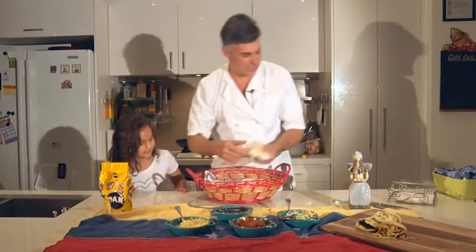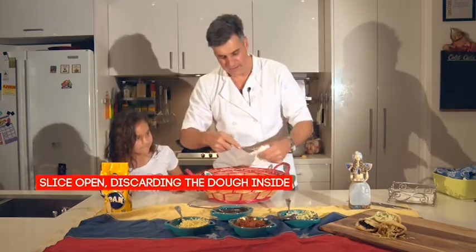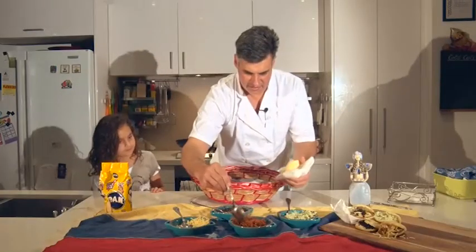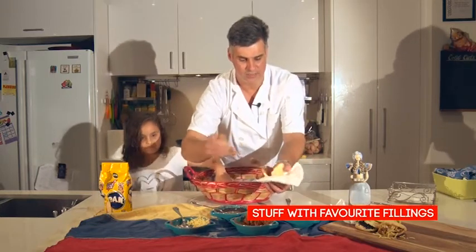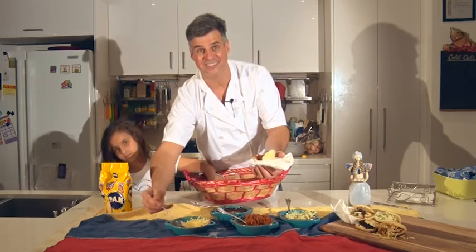Alright, so this is very easy. You take the arepas, take the knife, open it, you take the dough. You can eat it like this, and you can put cheese on. If you put cheese, it's called la peluda, or the hairy. Look how nice it is.